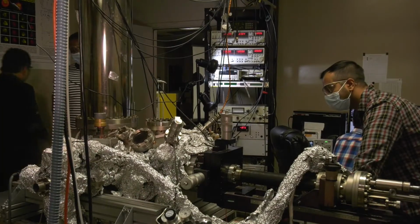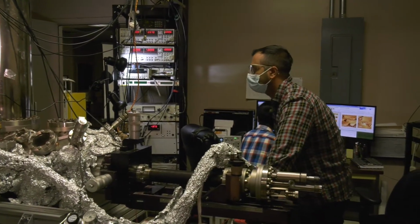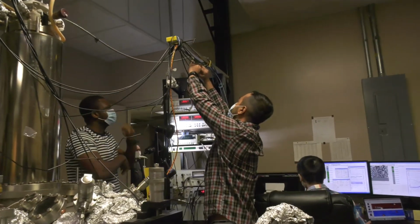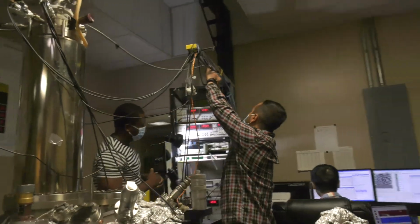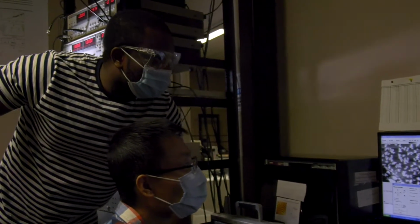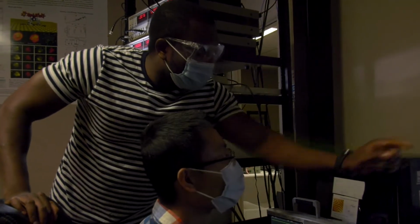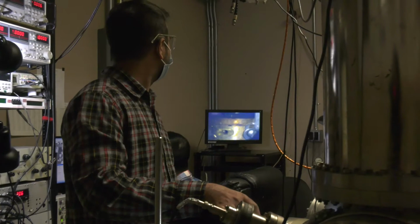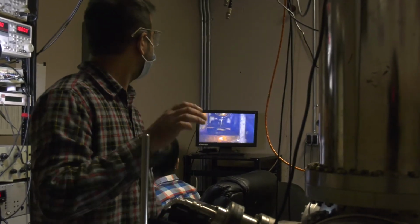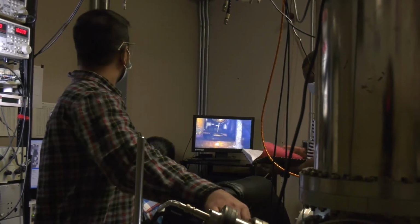This is Surface Science Lab. It's my lab, and basically this lab is designed for atomic manipulation. And we do have scanning tunneling microscope systems. Those are capable of moving individual atoms and molecules with atomically precise movement. We are not allowed to push the nano car with a tip. We have to use either electron energy or electrical energy.